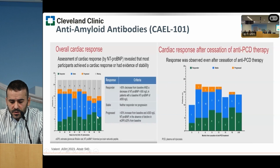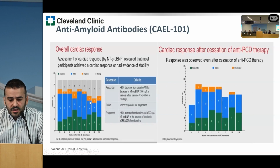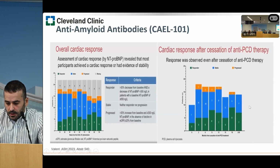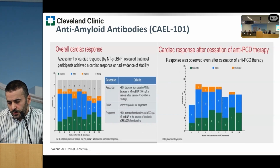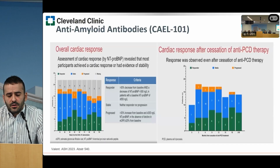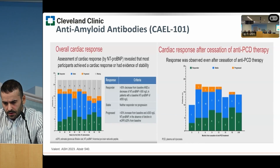If you look at the cardiac responses, blue and green is either stable or resolved. A lot of patients achieved at least stable organ response or better. And even after cessation of treatment, we did see the same thing. So more patients achieved stable and or resolved or response in the cardiac response. So this is very promising, and there's currently 2 phase 3 studies that have fully accrued looking at this drug, and we're awaiting the read on those studies.